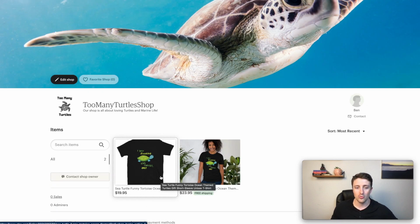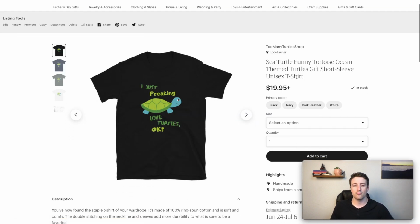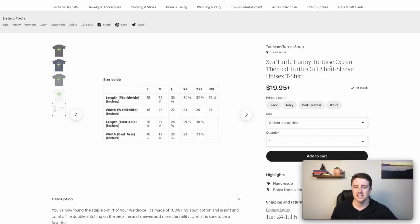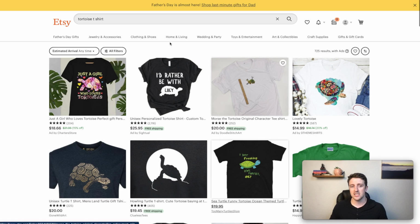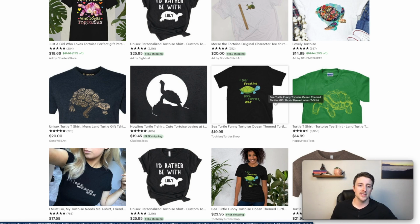They don't look horrible. But if we were to click into this listing, for example, this I think came from Printful. I can't remember off the top of my head, but we have a couple really basic flat shots and a size guide. And to me, this isn't anything special, and especially once we look at some of the more competitive niches. So you guys can see here on this search, tortoise t-shirt, I'm number 3 for the organic rank, which I'm probably showing there because I'm logged into this account. But my point is, it's not a big deal when we're not in a really competitive space.